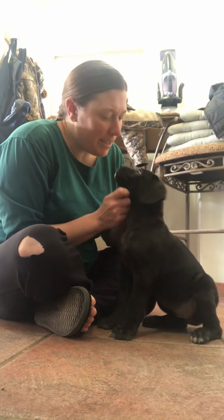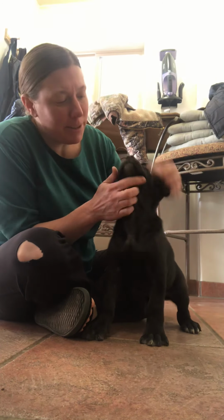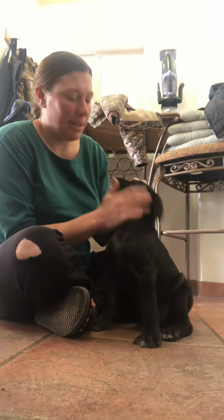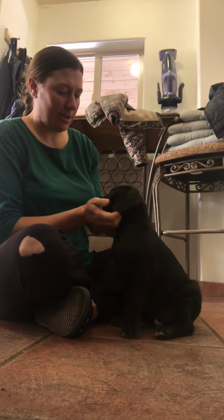This is Ebony. She's a 7-week-old Great Weimar we have out of Timber and Alpha. I just took her away from her litter and I'm giving her her very first lessons.